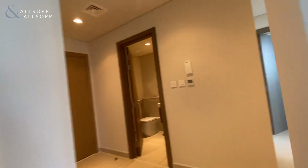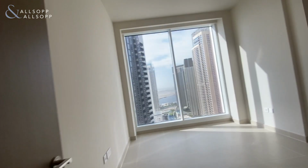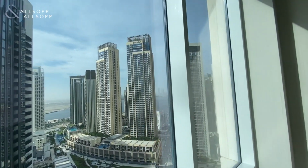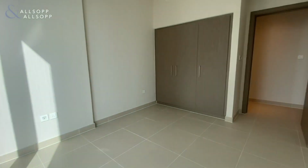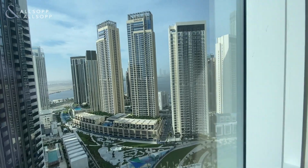Make our way then down into the bedrooms. Guest bedroom in on the right. Floor to ceiling window allows plenty of natural sunlight. And then you've got your built-in wardrobes as well.